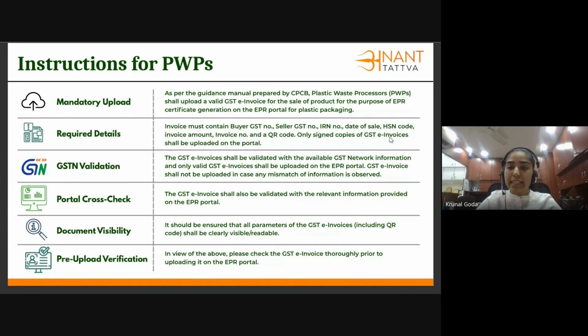Only signed copies of the GST e-invoice shall be uploaded. So GST validation is done, and portal cross-check is also done. The GST e-invoice shall also be validated with the relevant information provided on the EPR portal. So again, this is being integrated with the details which we are providing about the plastic packaging and the sales that the PWPs are doing of the recycled material.